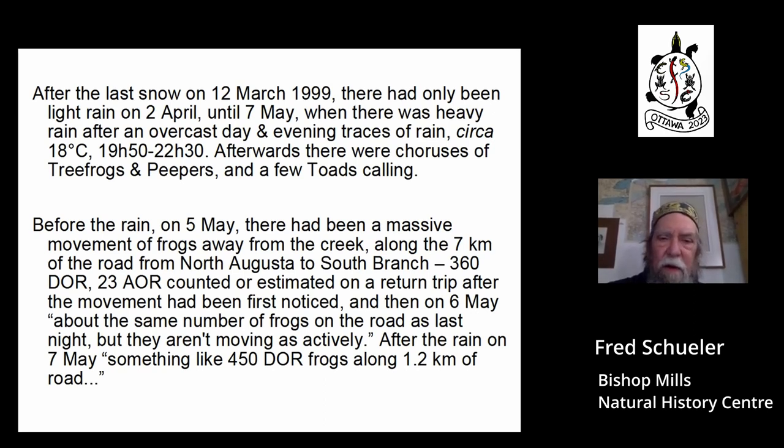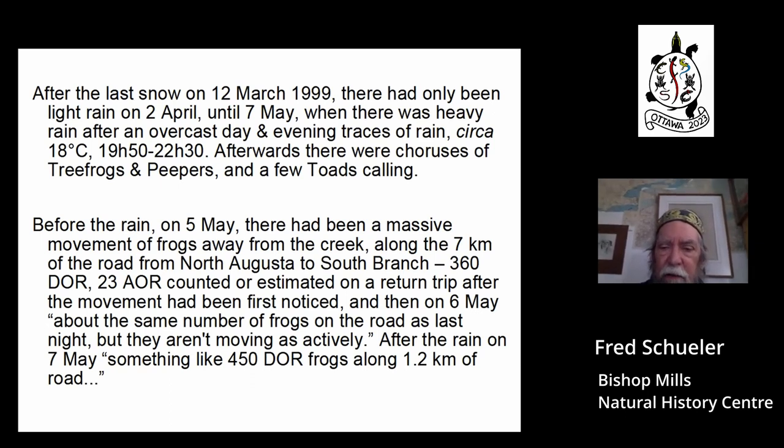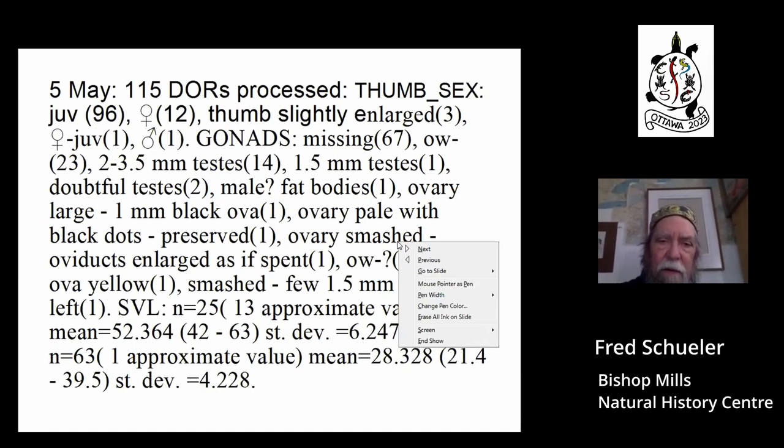Alita and our daughter were coming back from a meeting in Brockville, and they came up the branch road from North Augusta to South Branch, where the road parallels the South Branch of Kemptville Creek. And there was this huge movement of leopard frogs across the road. And our daughter Jennifer and I went out and scooped frogs up.